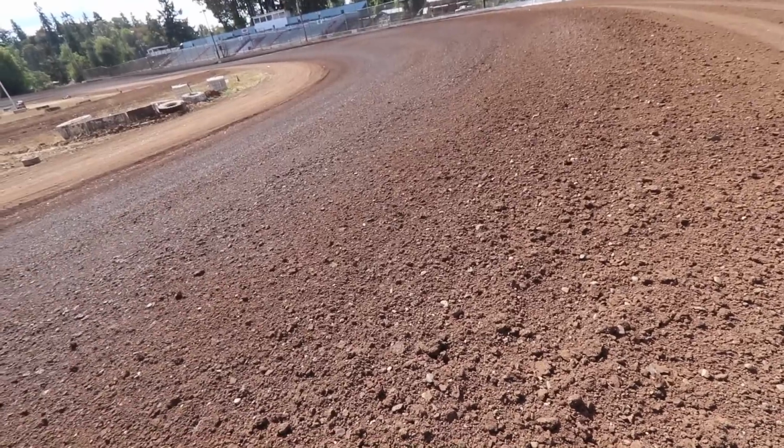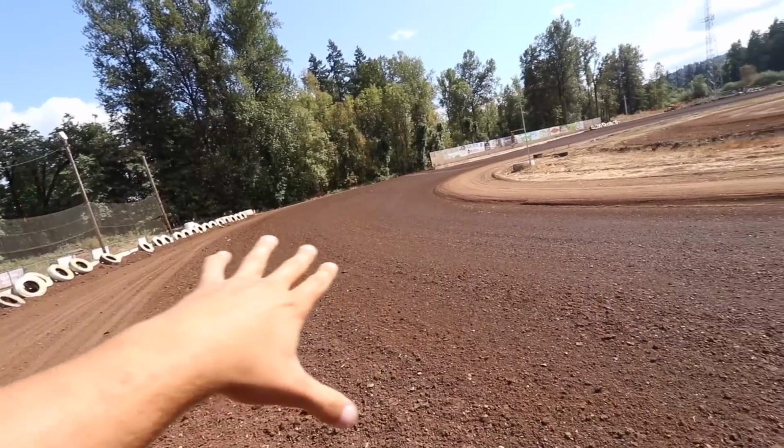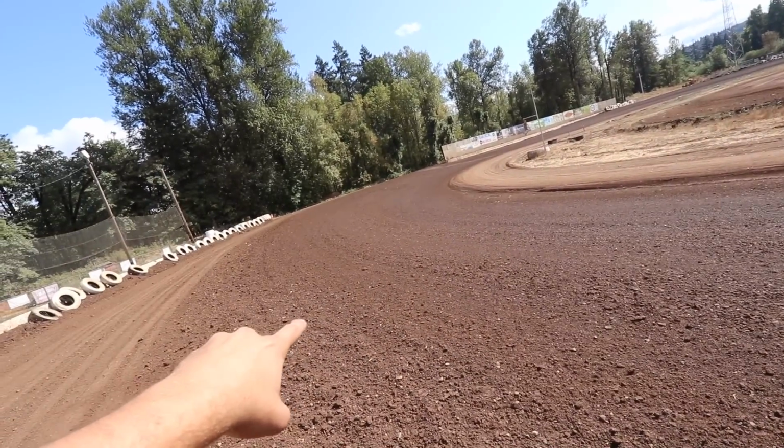This is one of the famous racetracks in the state of Oregon, and it's known for not having that outside wall being banked, getting wide, slick. When you run the bottom, you gotta slow down a lot, and when you run the high side, you gotta absolutely be ripping. Now, this place has always been pretty good to me.